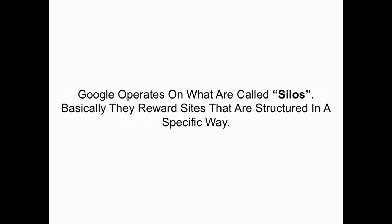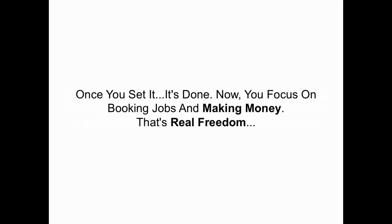Here's how it works. Google operates on what are called silos. Basically, they reward sites that are structured in a specific way. Don't worry, I'm going to keep this part super simple. I'm not going to get all technical and geeky on you. Now, my system, which I'm about to cover in detail, is partly based upon this easy tip and allows you to get those jobs fast, and it's all on autopilot. Once you set it, it's done.